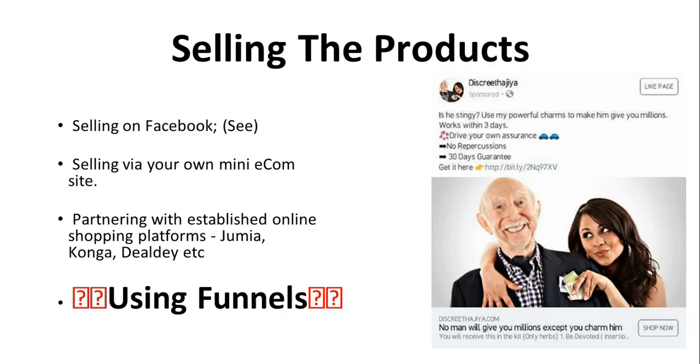This discrete Hajia is actually using a funnel. All right, and I will show you how that is done. Funnel helps you automate your stuff and reduces your participation, your input. The funnel gets you customers, retains them, convinces them, keeps reminding them if they don't buy, and makes them buy. So that is actually what funnel does for you.